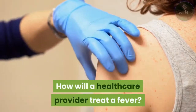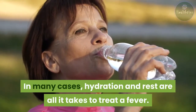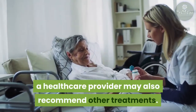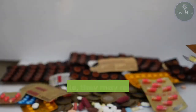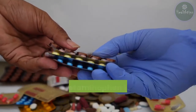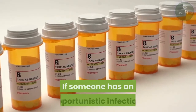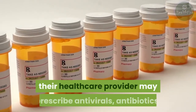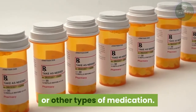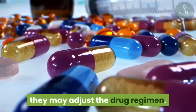How will a healthcare provider treat a fever? In many cases, hydration and rest are all it takes to treat a fever. Depending on its severity and cause, a healthcare provider may also recommend other treatments. For example, they may recommend over-the-counter medication, such as acetaminophen, Tylenol, or ibuprofen, Advil, Motrin. If someone has an opportunistic infection, their healthcare provider may prescribe antivirals, antibiotics, or other types of medication. If they suspect someone's fever is caused by medication, they may adjust the drug regimen.